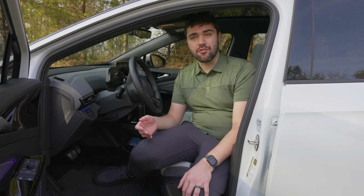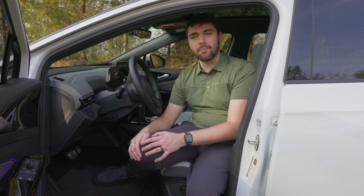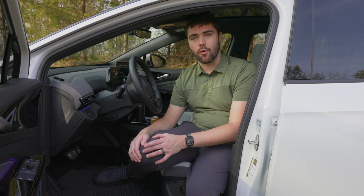I've also added a trailer hitch on the back of this car. I made a whole video telling you how to. I've added splash guards, also have a video showing that as well. So I definitely walked through quite a bit of the ownership experience with this ID.4. But today I'm focusing on whether I would buy it again and any changes in opinion over 10,000 miles.